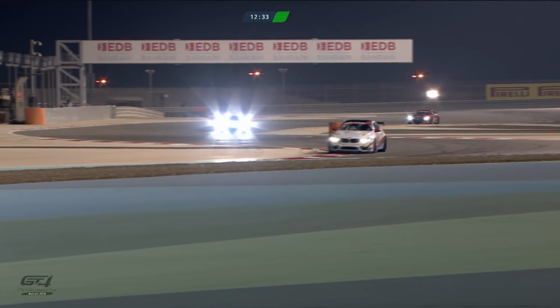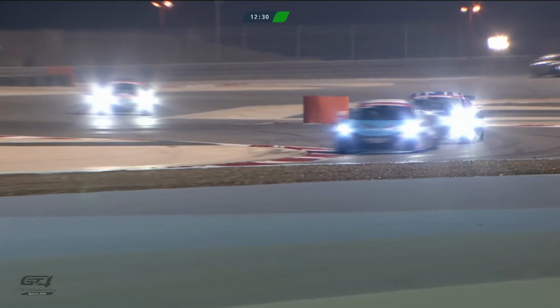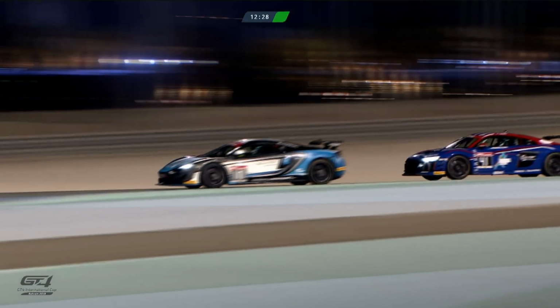Pierre Sonsinena, however, is 3.3 seconds clear, and the Phoenix Audi that looked so dominant in the two qualifying races has caught a cold in the final.